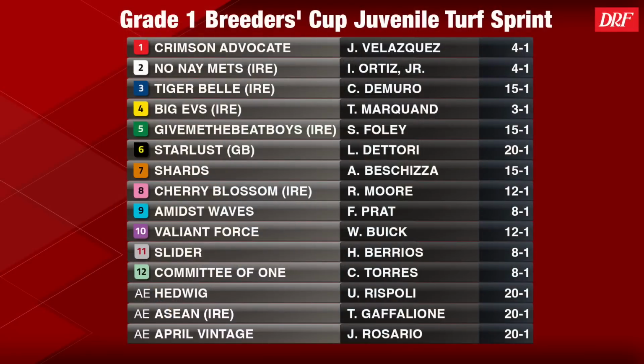We'll see. It's going to kick off with race number 5 at Santa Anita on Friday, which is the Breeders' Cup Juvenile Turf Sprint. We'll take a look at that field top to bottom. Really big field, 12 here in the main body with a handful of also-eligibles. And Mike, some of the big names in here, more locally based, Crimson Advocate and No Name Mets. What a year for George Weaver in terms of his 2-year-olds. But I think looking at the morning line favorite, the number 4, Big Evs, this field is pretty deep top to bottom.